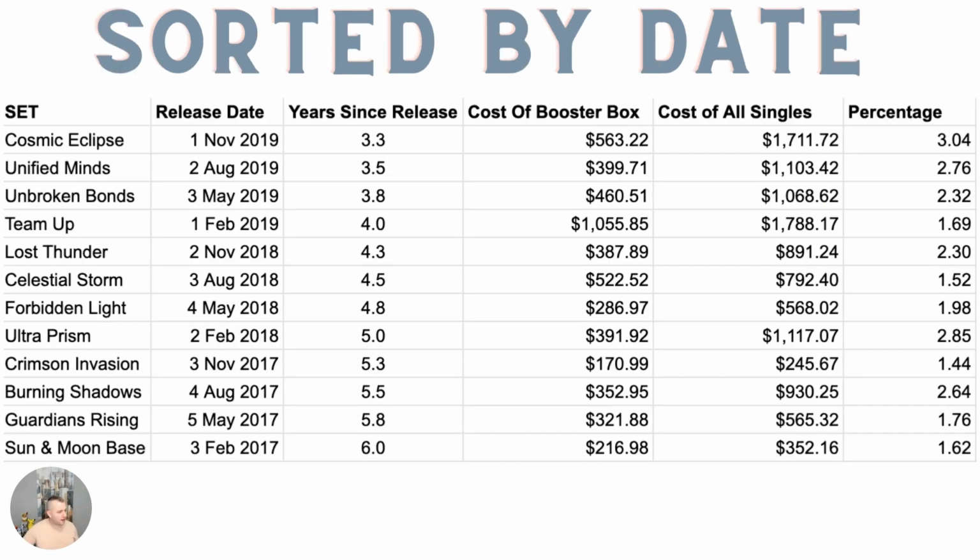So on this next slide, sorting by date, we can see all of the Sun and Moon booster boxes. It is sorted by the newest to oldest. So Cosmic Eclipse is on top as the newest Sun and Moon booster box, and the bottom is Sun and Moon Base, which is 6 years old. So it's sorted by the years since release. As you can see, there's no real rhyme or reason in the cost of a booster box. It doesn't really seem to matter about the date.